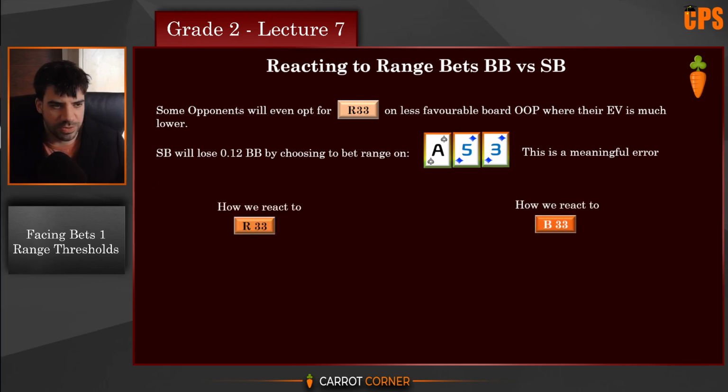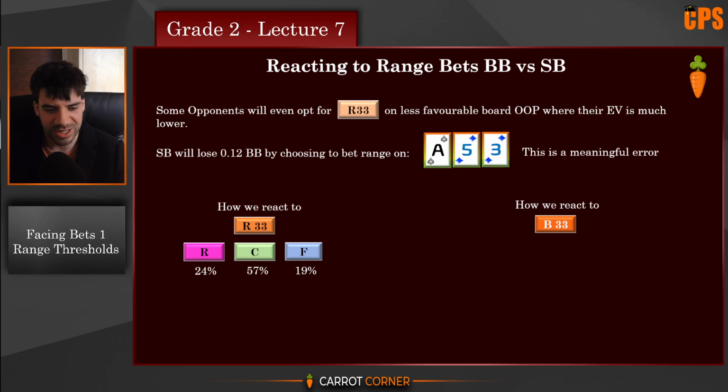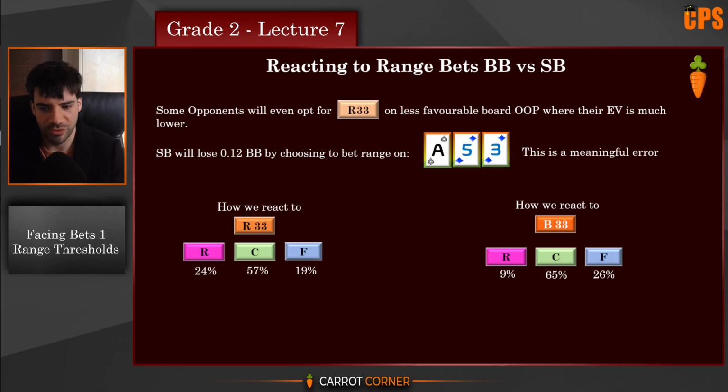Here's again the difference between how we react to an R33 and a B33. Against the R33, things are a bit crazy. We're raising 24% of the time even though we're in position. The reason that should maybe surprise you is that urgency is lower in position when we face a bet, but higher when we face a check. As we're facing a bet here, we wouldn't really expect to be doing this much raising. Against B33 though, it's much more normal, raising 9%, folding again slightly over pot odds norm, calling 65.